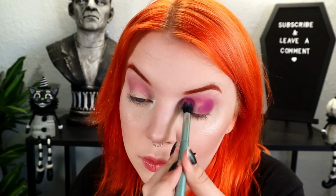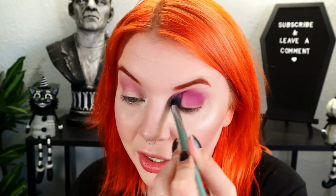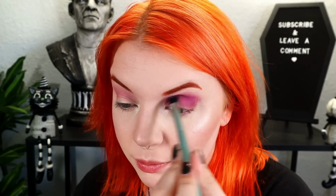Like this one's closer for sure. I'm gonna not tap off my excess this time. You just kind of stamp it on. You can always take a packing brush and pack it on. But honestly, with a halo eye, it gets so blurred out everywhere anyways. You're just kind of dirtying up an extra brush in my opinion. But now I can see the better pigmentation of this shade. So now that I have this going on and it's pretty unblended in the crease, I'm taking a different brush with no product on it.